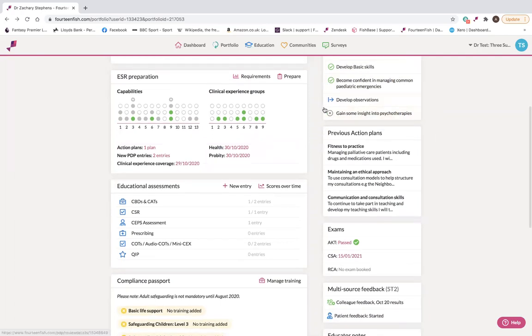You can also see previous action plans. These are obviously similar to PDPs, but specific to a capability. And again, you can see any action plans that have been agreed with the trainee from the previous review period. And there's a chance to reflect on the progress towards those items in the ESR, which we'll come to shortly.